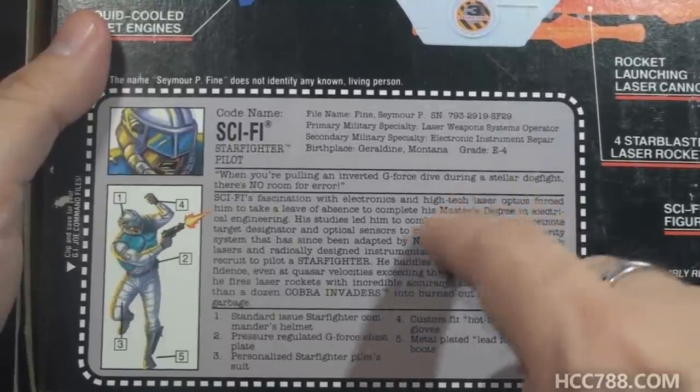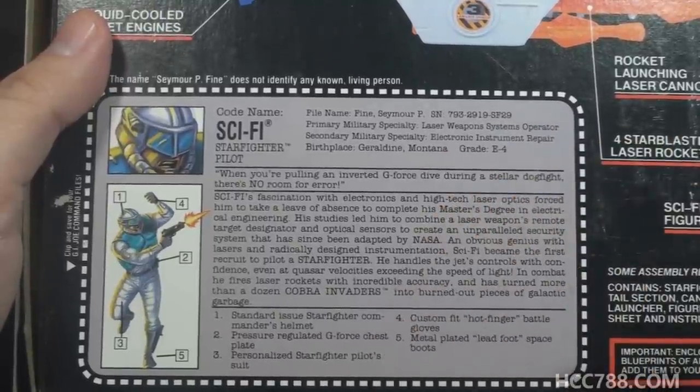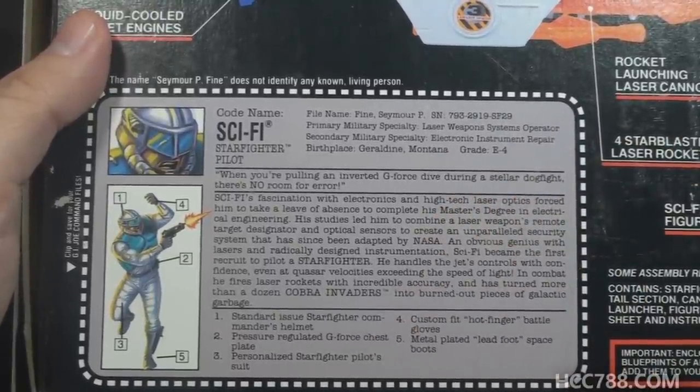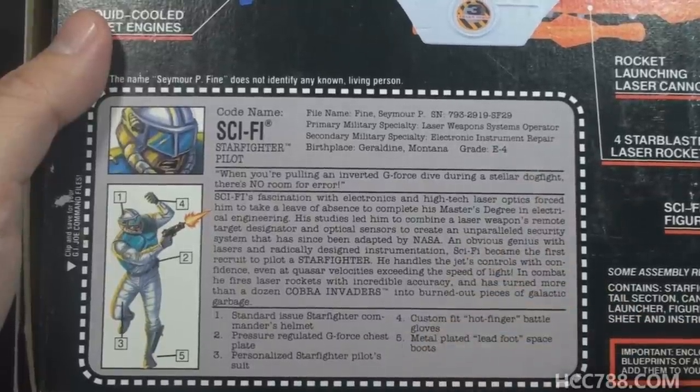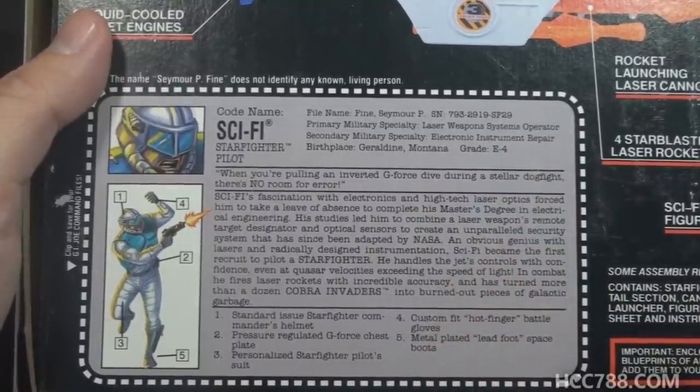Half the file card does describe Sci-Fi as being brilliant with electronics and lasers, and I like that. The rest is just an advertisement for the toys and random sciencey sounding words.